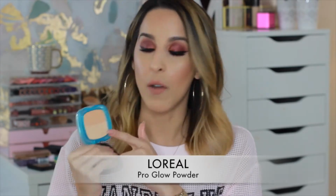Now, as for the powder, it's interesting because it's a 2-tone powder. Down here you have more of a sheen, glowy powder. It actually kind of reminds me of the Hourglass powders because of that sheer, glowy finish it has. And then the top powder is a regular satin finish. It's not matte. Pro Glow is definitely geared more to the normal to dry skin types. It's never matte or flat.